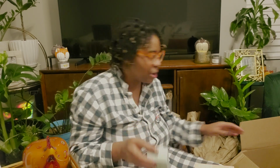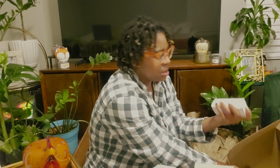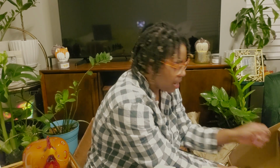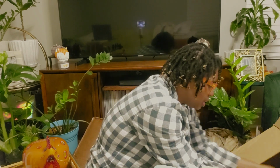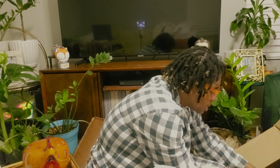So I'm going to package it back up. Nothing broke, and that's a good thing. I'm going to package it up so you guys can see the packaging of the different items. So most of the things... Okay, I just wanted to make sure I got all the skincare.